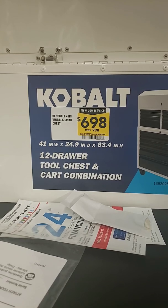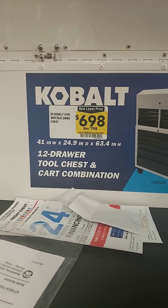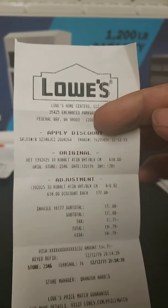So I ran home here, and I got my receipt, and I went back up there to the customer service, and I asked them about it. He said, well, let's see. So they pulled it up. So here I'm going to show you the corrected receipt.